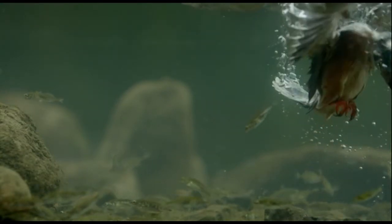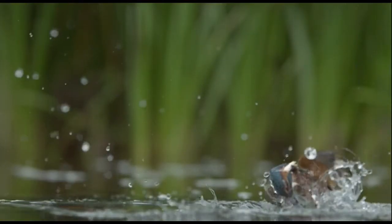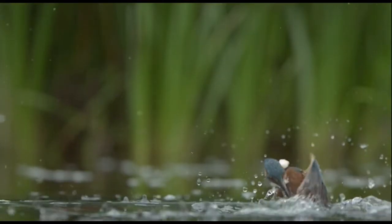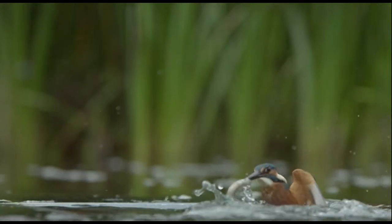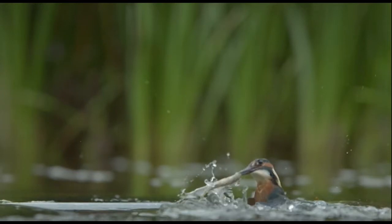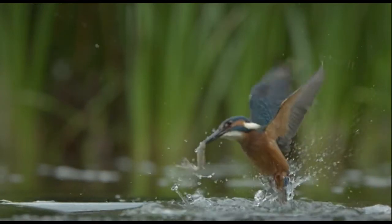Like many birds that hunt fish or spend time over water, their eyes contain filters that reduce the amount of blue light they see. It's not clear exactly how this works, but it could help them see through the surface reflections to target their prey.